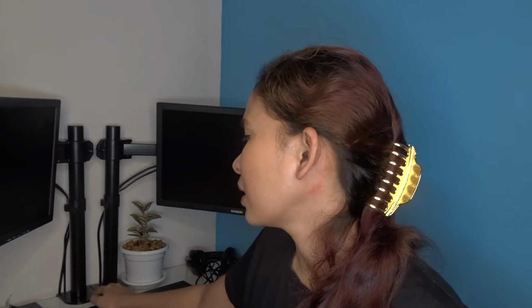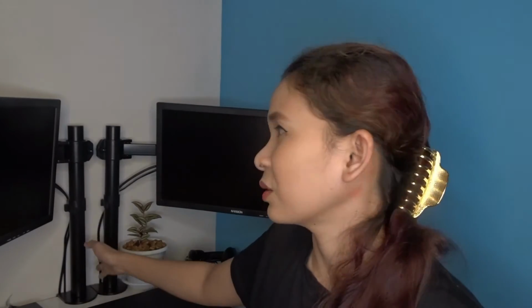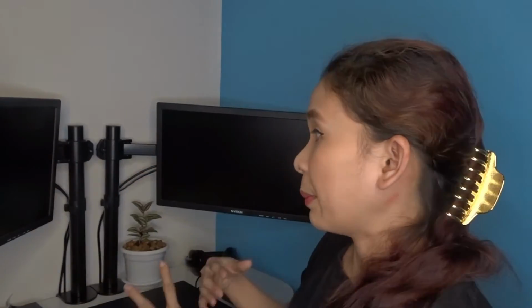Check nyo muna yung table nyo kung sturdy enough para kayanin niya yung isang tubo lang. Kasi, naisip ko na baka mamaya gumanon yung table ko kapag nasa gitna lang yung bigat lahat nun. Kasi syempre, dalawang monitor yung bibit-bitin niya. And of course, yung bigat pa mismo ng mount.